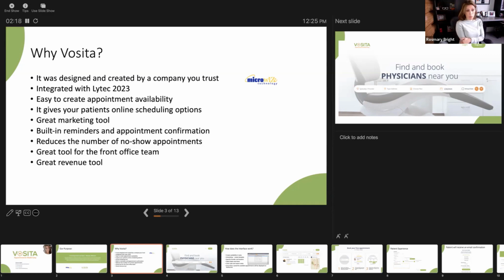It's a great marketing tool. With Vosita, we give you the ability to list your practice, create your profile, and share relevant information regarding your provider on our platform. It's a great way to not only give your existing patients the flexibility to schedule, but also attract new patients in your community that are seeking care. So it's a great tool to increase revenue, increase your online exposure, and get new patients in the door. We also have built-in reminders and appointment confirmation communication, which allows you to reduce the number of no-show appointments and also increase the revenue for the office.